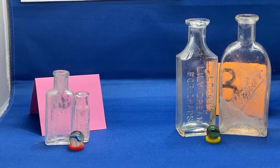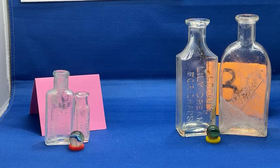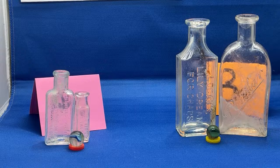24 or higher on A. Penslar, Logan's. And marble combo.